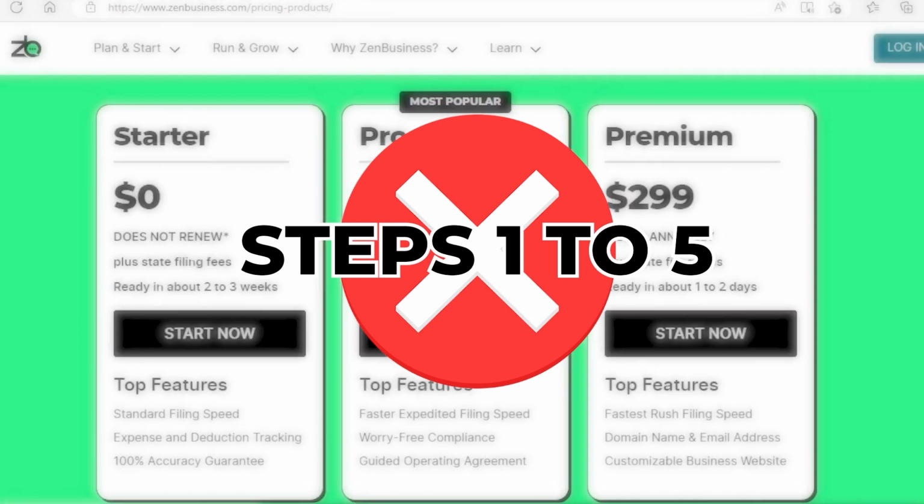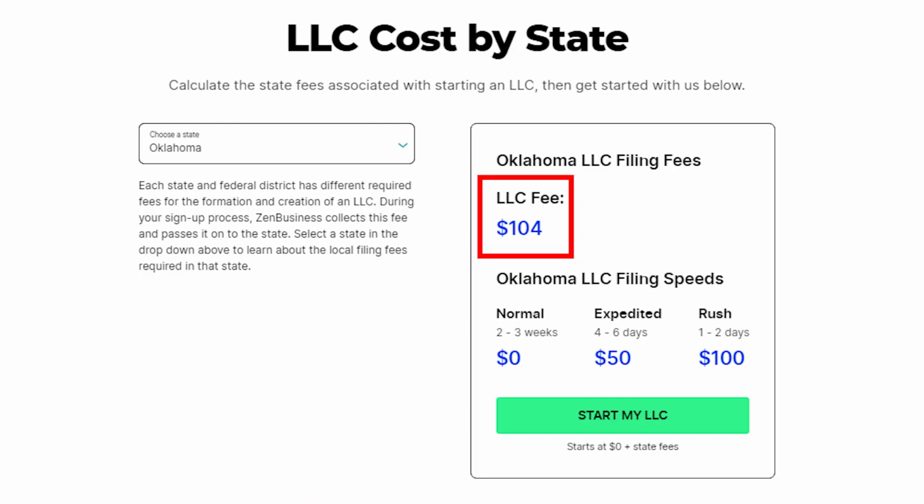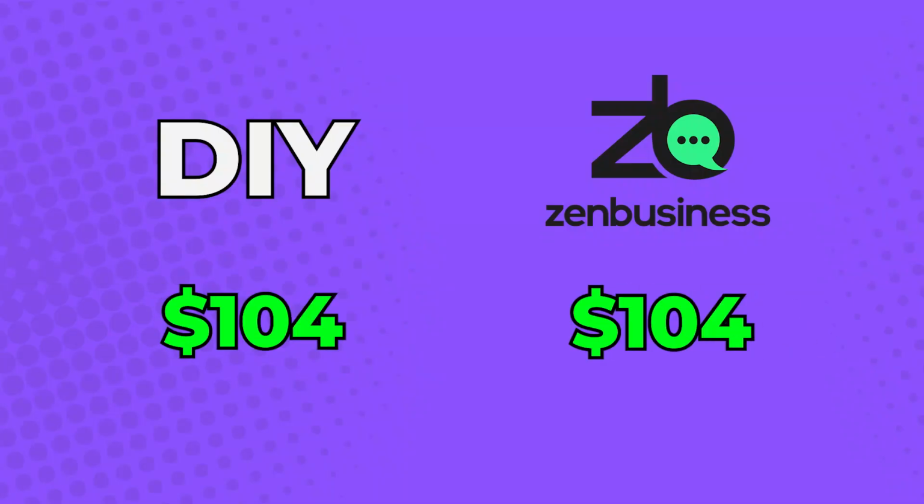Zen Business offers a one-of-a-kind deal. At absolutely no charge for the first year, Zen Business will prepare and handle your state filings and help you check whether the business name you want is available or not. You only have to pay the state filing fees. Going the DIY route means that you'll have to pay the fee anyway, so why not free up your time to work on your actual business and let Zen Business take care of what they do best.